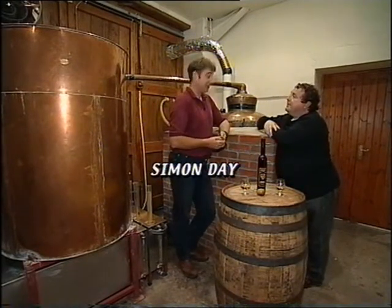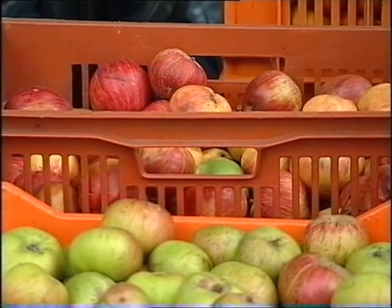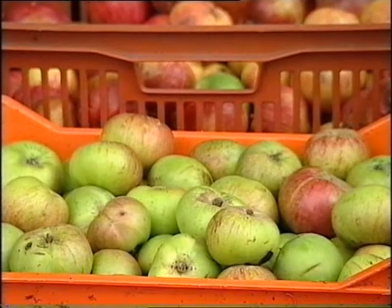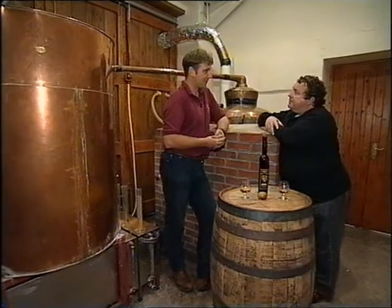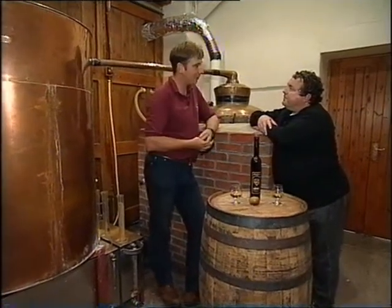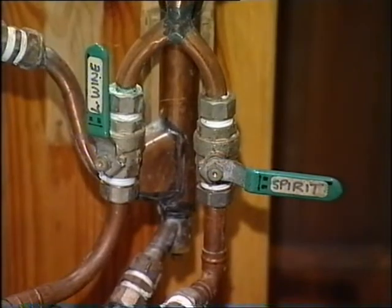It is Calvados in essence. We take apples from all over Jersey and make very fine cider from them. We use that cider not to drink straight, but put in our pot still here, boil it up and distill ethanol from there to make our Jersey apple brandy.